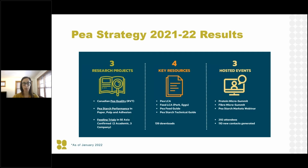Lastly, we've hosted 3 events this year to highlight pea ingredients. One is on protein, one was on fiber, and one was on starch. We're tracking all of the uptake and engagement we achieve through these initiatives so that we're measuring their success. For example, we had 139 downloads of all the pea resources to date on our website, and 94 of those were on the PLCA. So that's been the most popular.